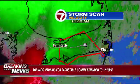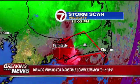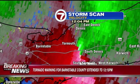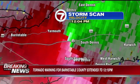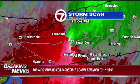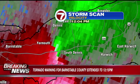I mentioned sometimes some of these very light greens showing right up next to those brighter colors there. You can clearly see that right there on Route 6, essentially working its way down Route 6, very close to the South Dennis area. So I'm going to zoom in into this area. West Yarmouth, West Dennis, I should say, South Yarmouth, South Dennis. This is the storm that we are tracking here, moving off to the east-northeast, right down Route 6.